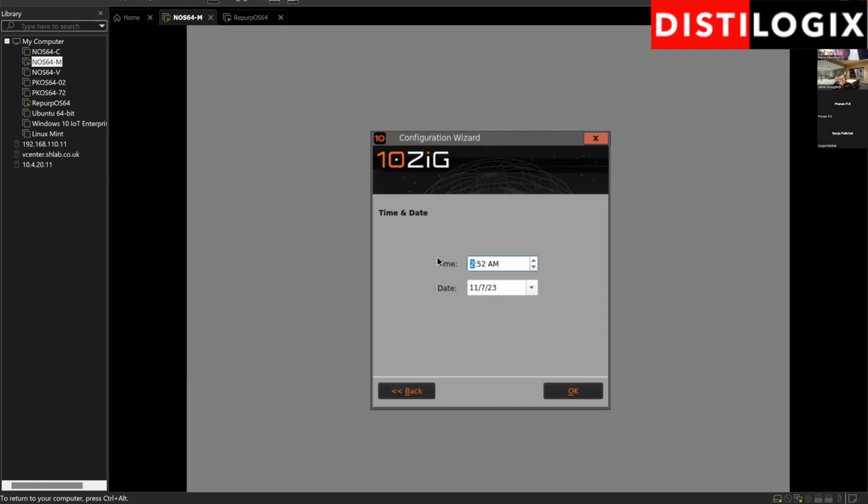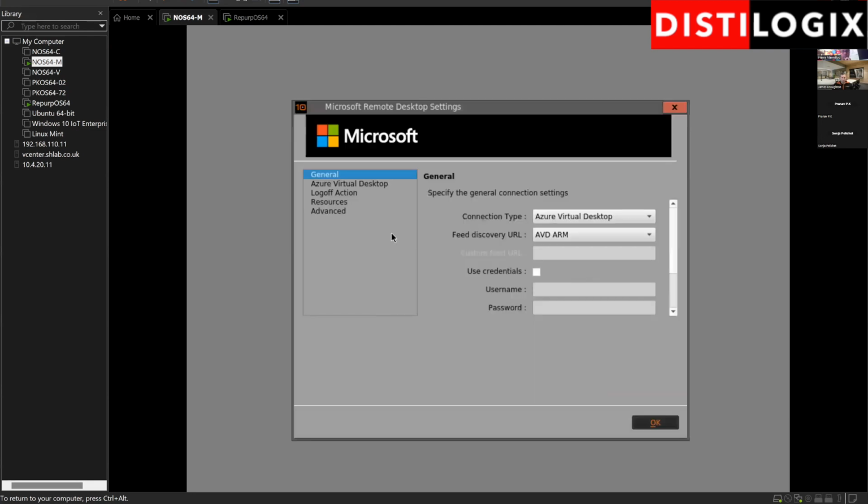You set the time information for the device. And this can also be configured automatically using an NTP server, which we'll potentially look at a little bit later on, and then set the dates. Which is 13th. And then it takes us into the application setup.